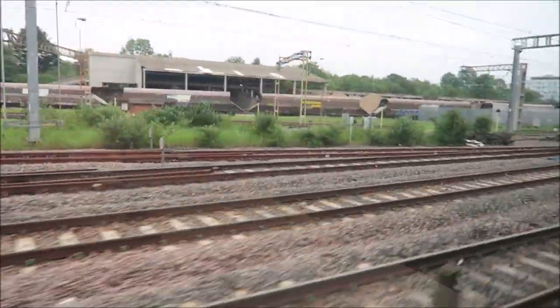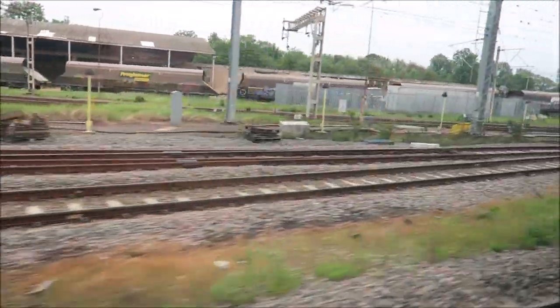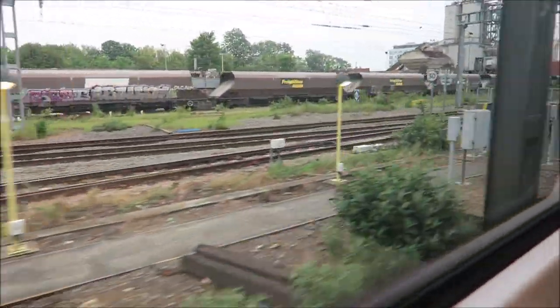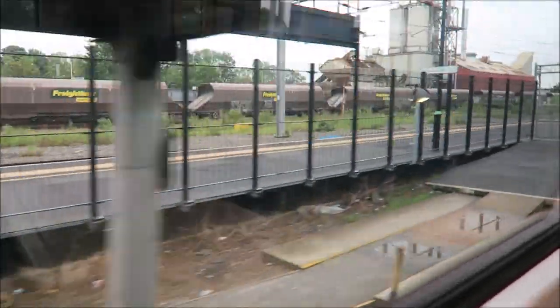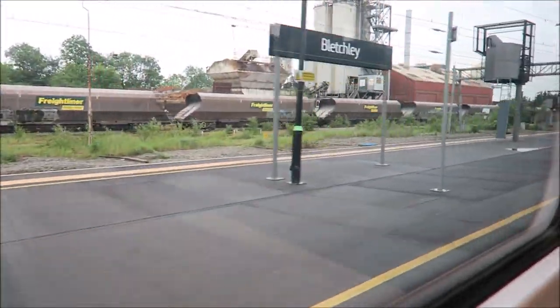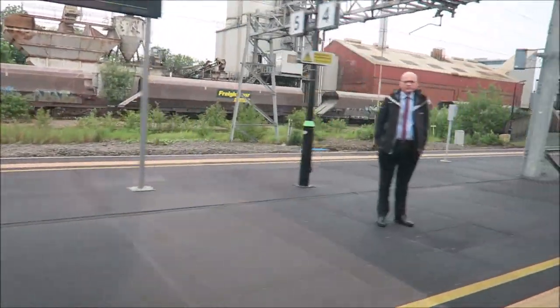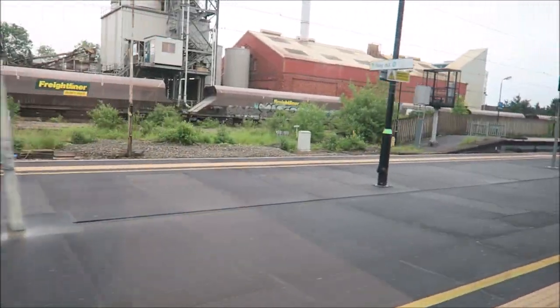It's the first time I've ever seen a train with a loco on in there. When that departs, that will go across to Bedford and then up through Wellingborough. There you go, and travelling down now fast on the fast line.